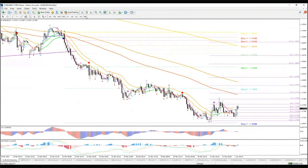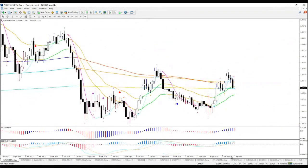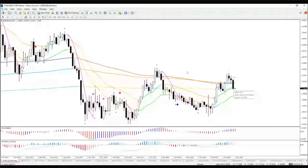We can take a look at the dollar too. Dollar did have a strong month against the euro, a very bearish candle, and that candle closed near the low.